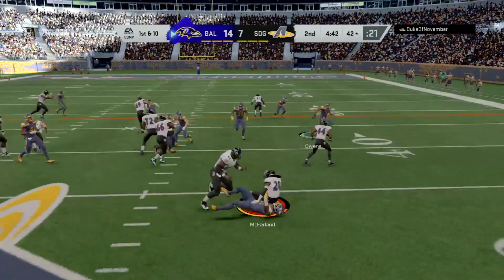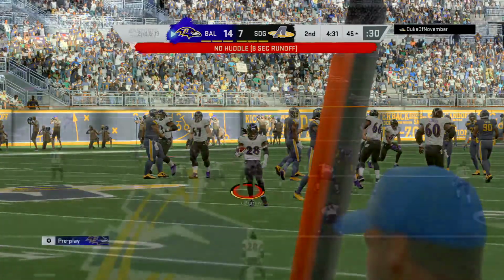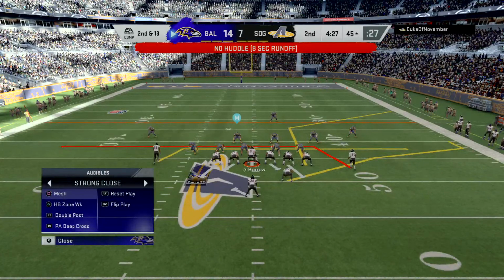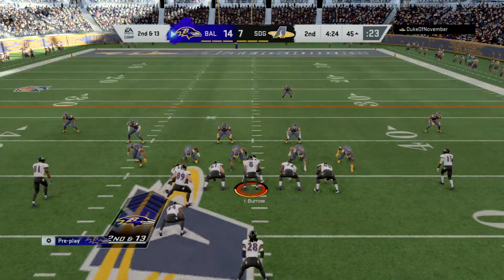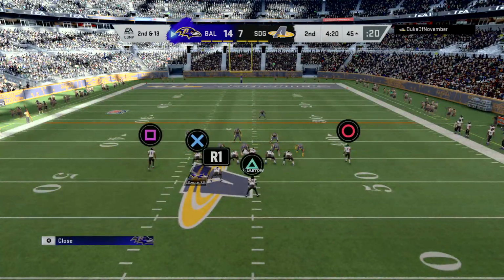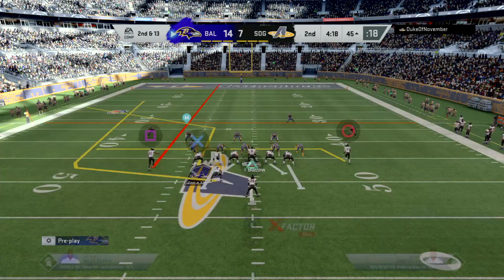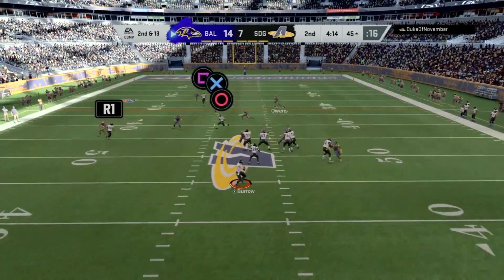Right back to him on first down, and maybe a measure of revenge there. He's had his way in this one, but this time they get him behind the line. That'll set him back with a loss of 3 on the play, and it'll bring up a 2nd and 13.